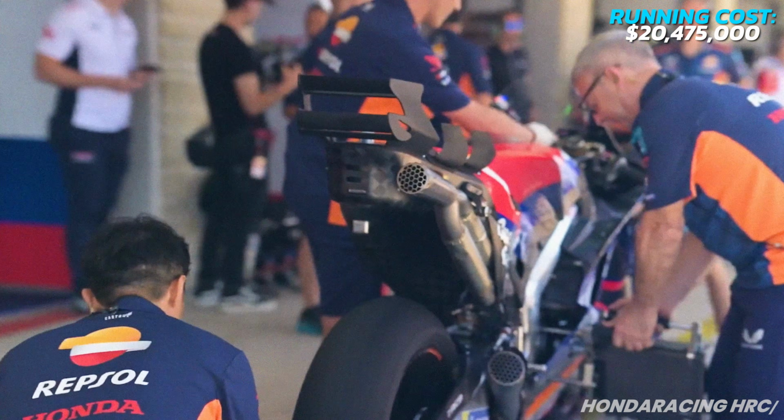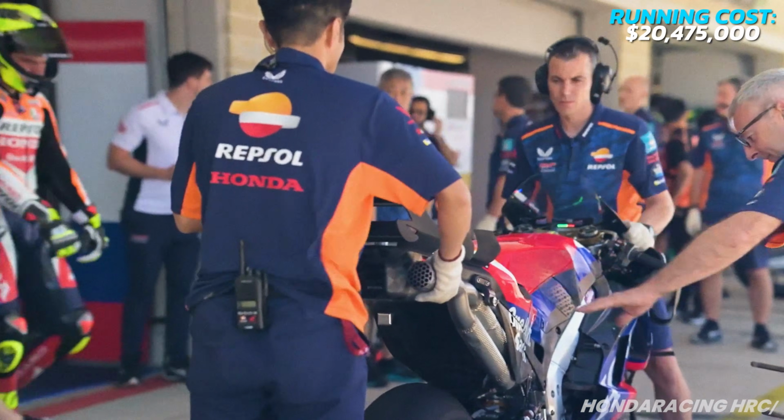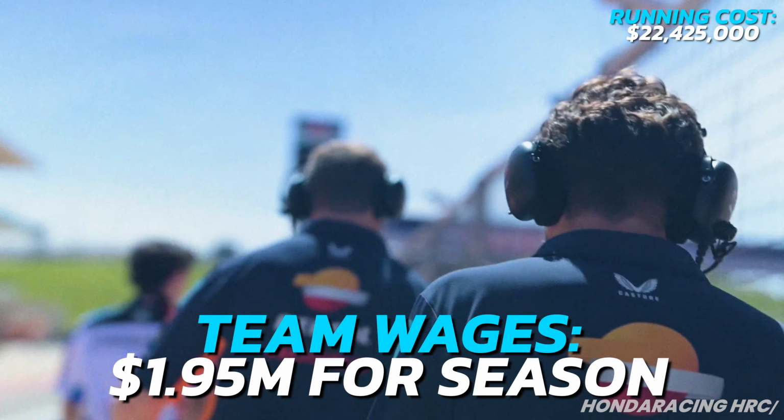It's going to be really hard to break down all the individual salaries, so let's say each of these team members is going to cost an average of $65,000. That adds a total of $1.95 million to our budget.